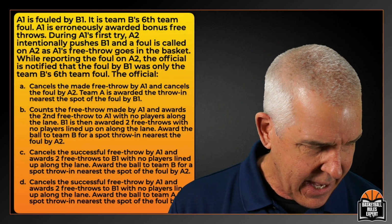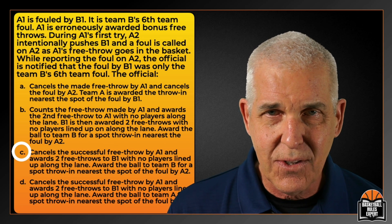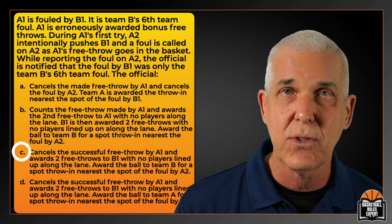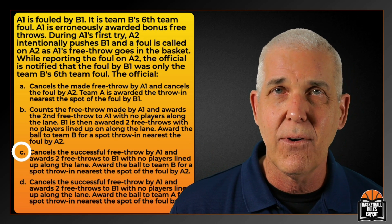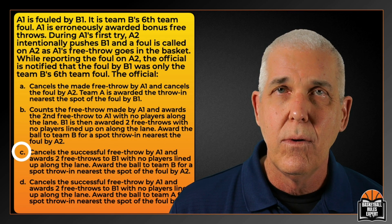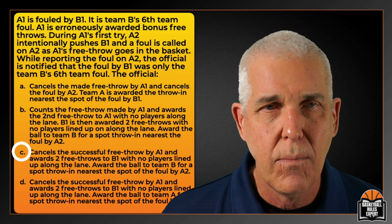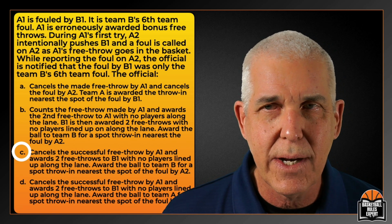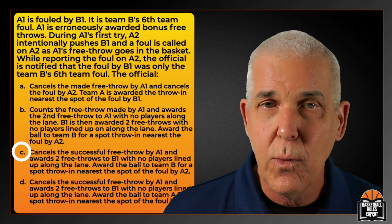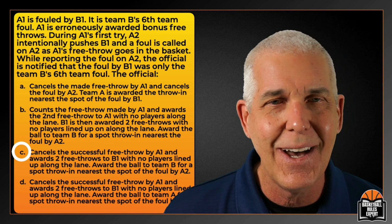And I have my answer here as C, cancel the successful free throw. If the try was in flight and a foul occurs, we are not canceling that free throw by rule. So I would say our correct answer is B. We count the free throw by A1. We award the second free throw since it was no. Oh, I see.